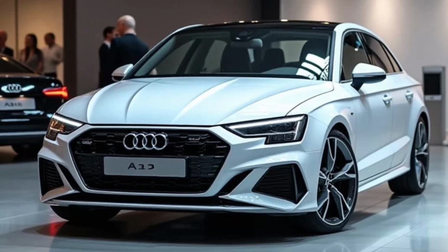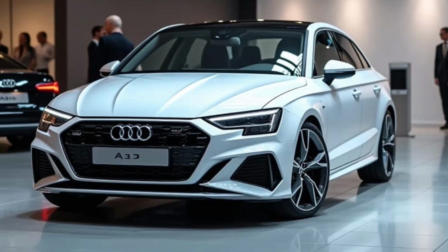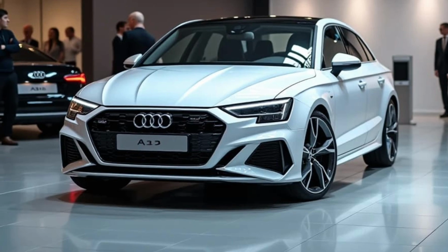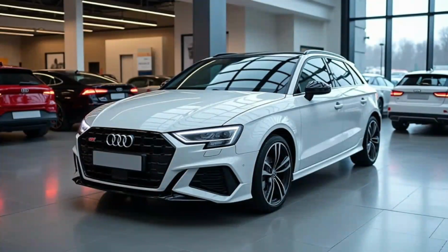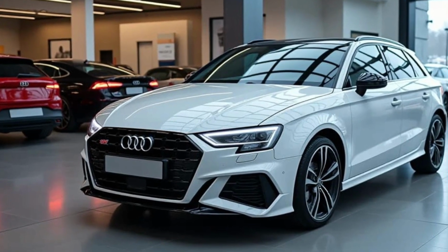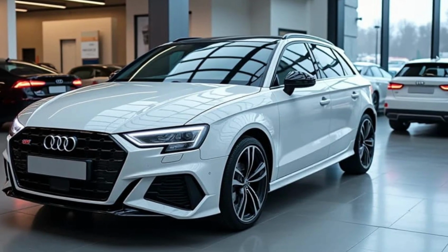Pricing. The 2025 Audi A3 Premium starts at $39,495, offering a range of standard features that provide good value in the luxury compact sedan segment. Higher trims, such as the Premium Plus, are priced around $42,100, adding more advanced features and amenities.